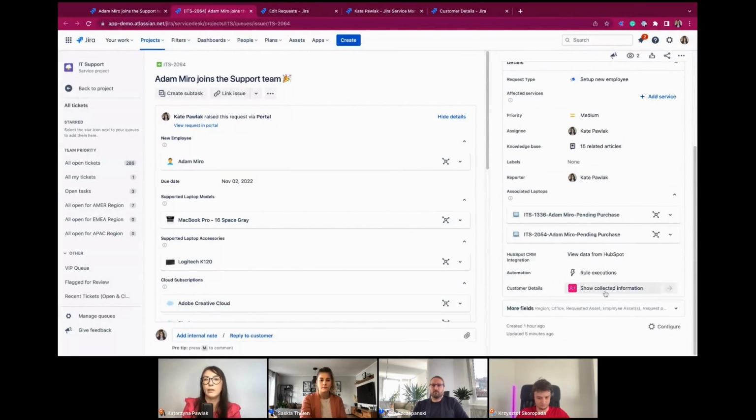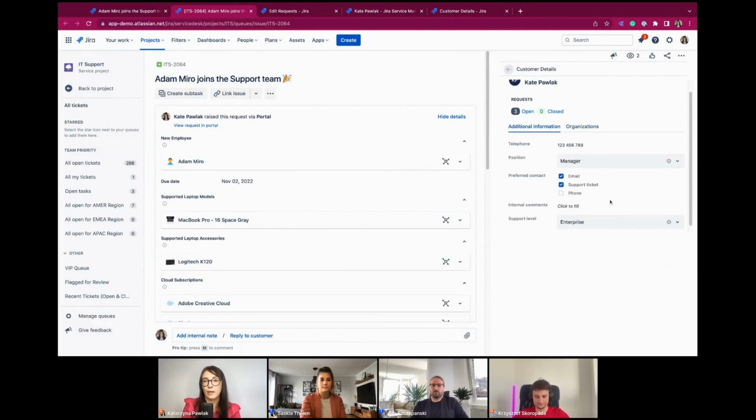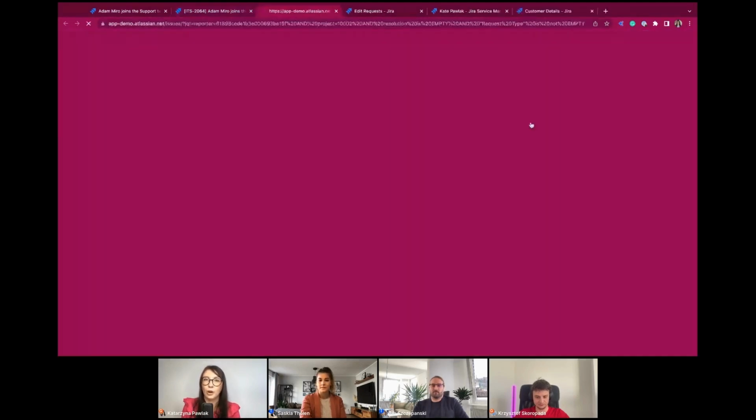This area is from our app. So I'm clicking on this and I can find all information about the reporter of this request. In this case, it was me. So I have all information about myself: telephone, position, everything that is configured. Also, I have a quick link to all tickets created by this customer.